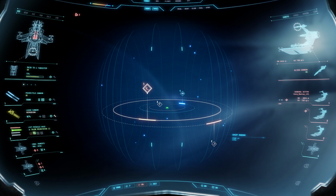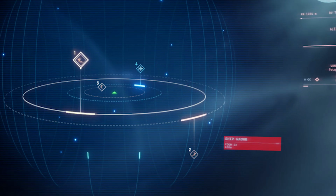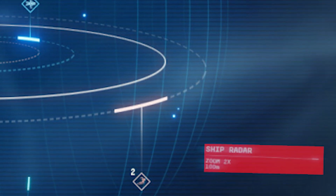Speaking on the topic of range, we're unable to actually tell the range of any of these targets on the radar, and having rings that change scale might get messy in large battles. This is why I think they should fix the rings showing a set range. On the bottom right of the radar, it shows zoom times 2, or 100 meters.